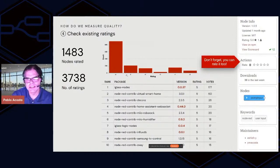But here's a call to action too, and I'm speaking also to myself. If you use a node, regardless of version, regardless of popularity, if it's stable, it does what it says on the tin, you have no problems with it, you're happy with it, take a few minutes and just rate it. It will greatly help, I think, all of us in the community to ascertain whether it's okay to use a package.